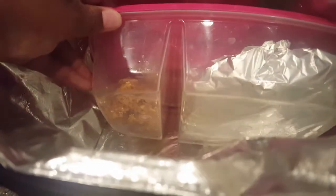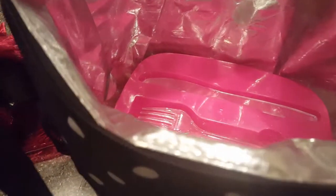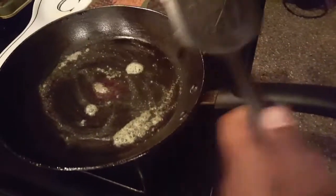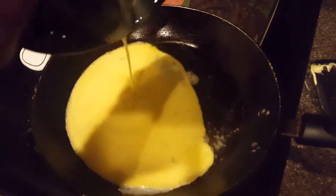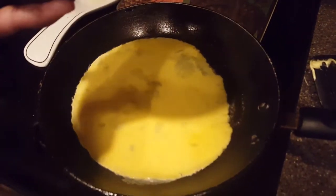Got some leftover shrimp from last night. I just made a new batch of fries to put in my oven that I have at work. Yes, I do have cooking supplies at work. And I have a pretty busy morning or day. I'm just trying to work with one hand right now, so I look a little weird.